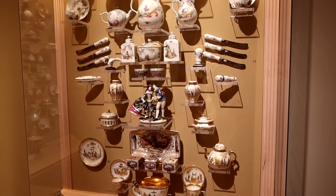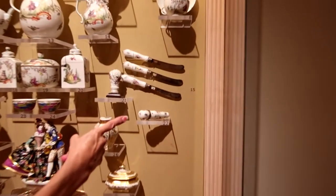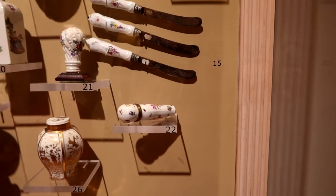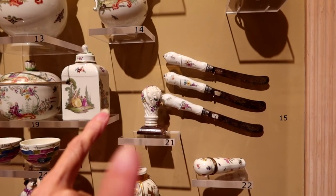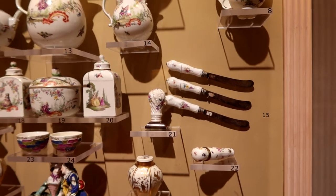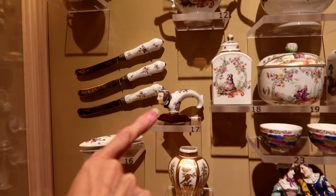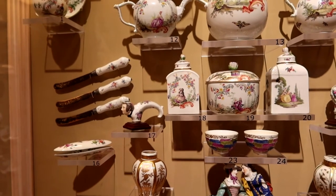Needle case is number 22. No. Oh, cool. That'd be fun to keep the... That number 22 is a needle case. That's neat. And this is 21, is another cane handle. Oh, cool. Fancy for your cane. This one is like a lady's cane handle with this one. Number 17. More like a man's cane handle. Cool. Those are really fancy.